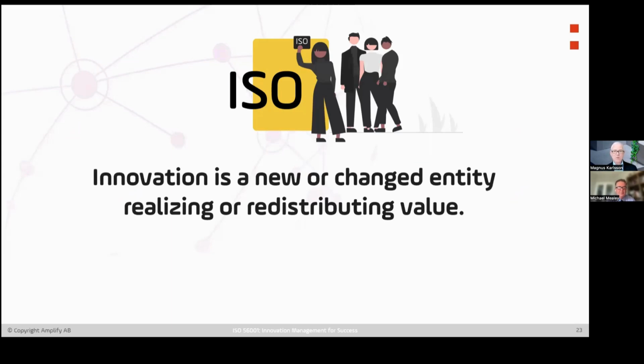One interesting thing with this definition is the notion of redistributing value. And we know that any significant innovation not only creates a lot of value, it actually takes away value from what previously existed. So we have value moving from one place, for example, throughout a value network or a value chain when we are innovating. So there is this little dark side of innovation where you actually extract and remove value from what was previously there. So that's an interesting aspect of this particular definition.